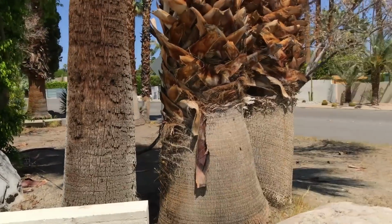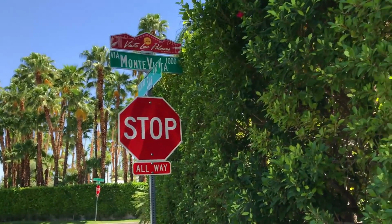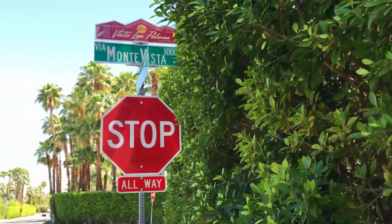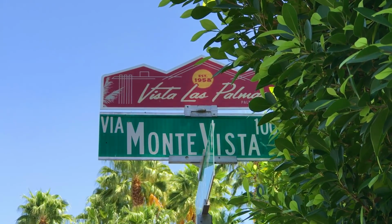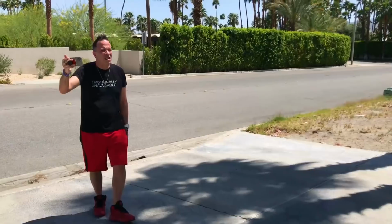It's either Vista Las Palmas or Old Las Palmas. I think across the street is probably Old Las Palmas, and I think this side of the street is Vista Las Palmas. And we can look, there's the street sign there that actually says what neighborhood it is.